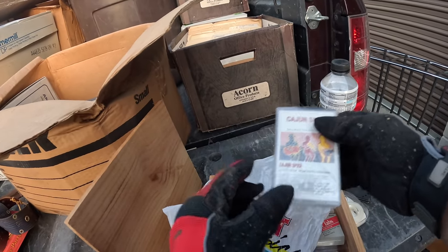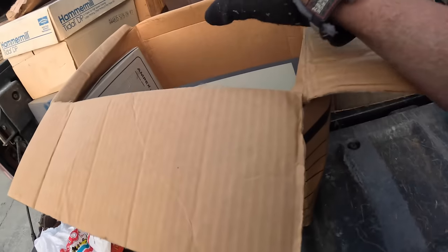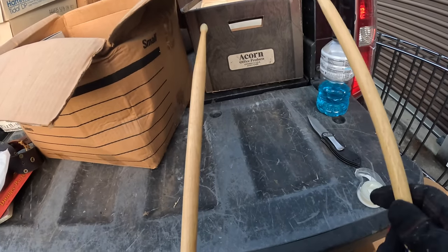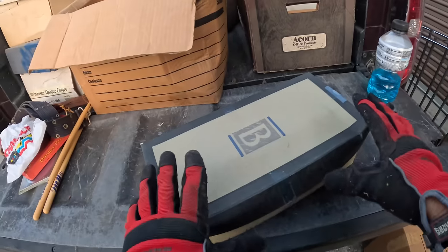Cajun Spice. Okay. Not that good. Ooh, check this out. Yeah. Made in the USA out of hickory. Max Sticks. That's cool. That's cool.